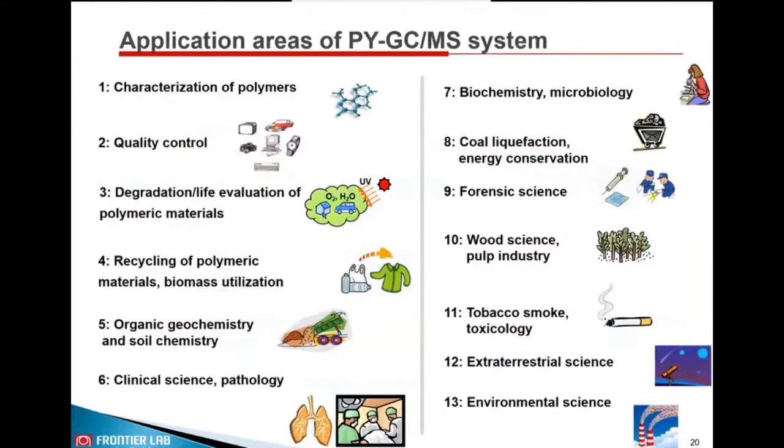So apart from material analysis like polymer for quality control, it is also seen in some applications in other fields. For example, differentiating recycled polymer versus synthetic polymer would be possible. Then in organic biochemistry or soil chemistry applications, people are talking about shale oil characterization or the organic matter in soil. And clinical science, forensic science and microbiology, all these applications, because Py-GCMS can be done with a very little sample. That is an advantage in some of these sectors.